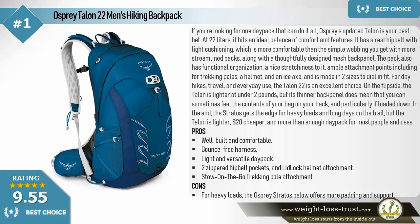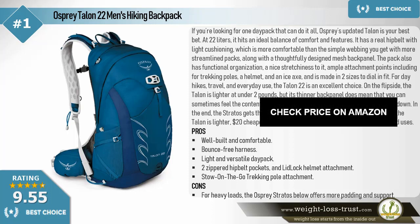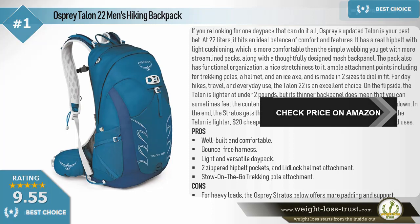Pros: well built and comfortable. Bounce-free harness. Light and versatile daypack. Two zippered hip belt pockets and LiNLOCK helmet attachment. Stow-on-the-go trekking pole attachment. Cons: for heavy loads, the Osprey Stratos below offers more padding and support.